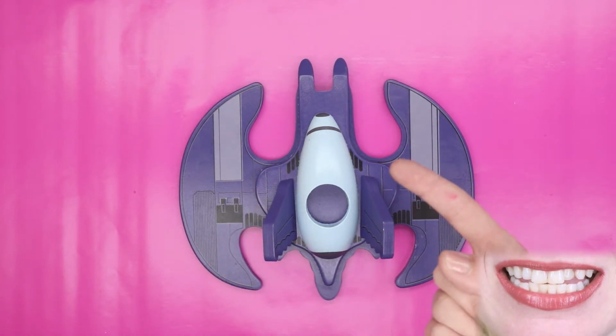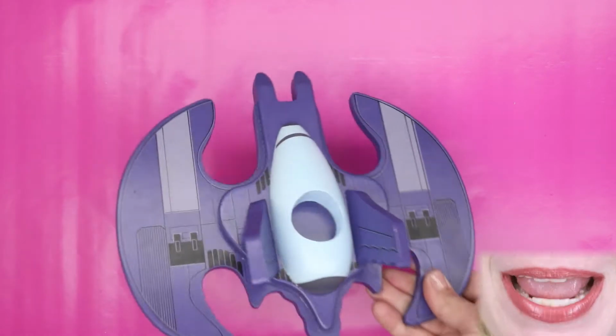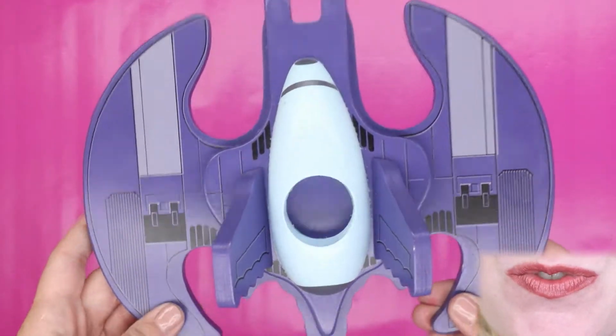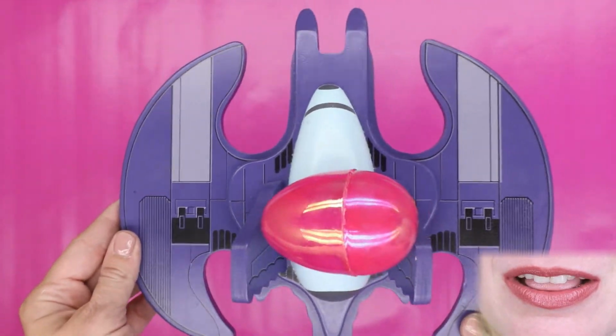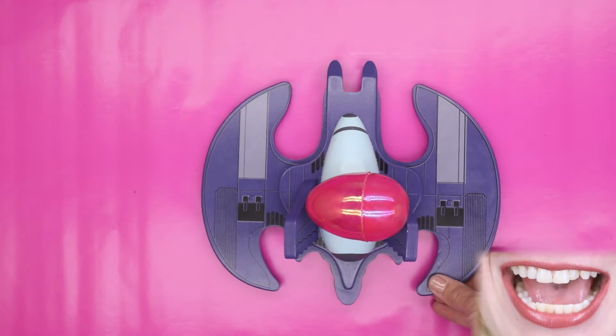What is this? It's a spaceship. Vroom, vroom. A spaceship. What is in the spaceship? Look at the spaceship land.